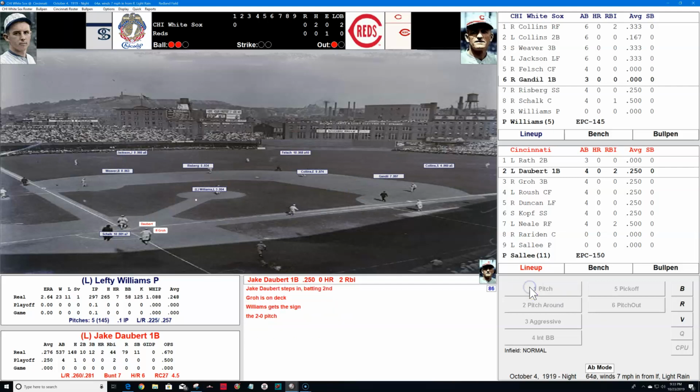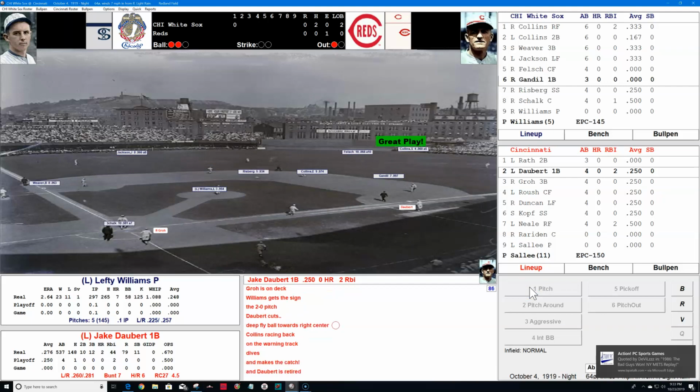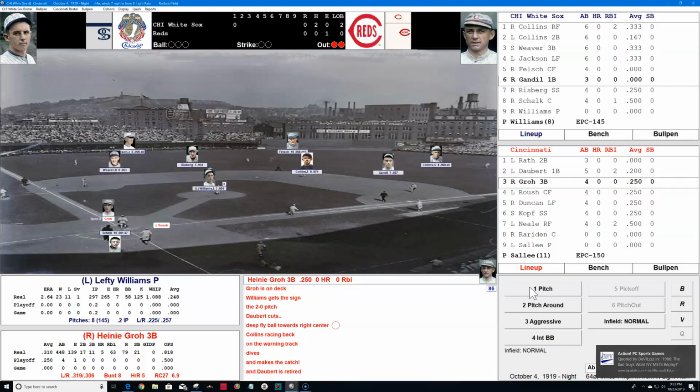Here's the pitch to Jake. Dauber, deep fly ball towards right center. Shano Collins on the warning track, dives and makes the catch. Wow. I thought there was no way he was getting to that one. Dauber is retired. 2 men down now.